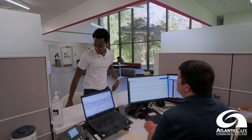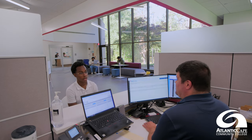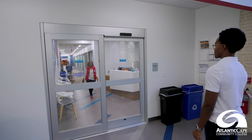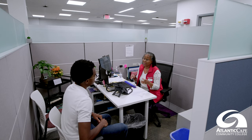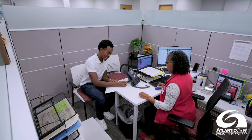In Tier 1, a one-stop staff member will discuss which services you may need. If additional support, such as enrollment services, financial aid, advising, or counseling is needed, then it's off to Tier 2. A student service navigator will advise you on which classes you need to take for your chosen major. They can help you determine the order in which your classes should be taken and more.